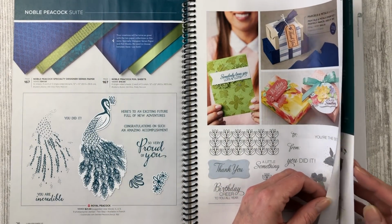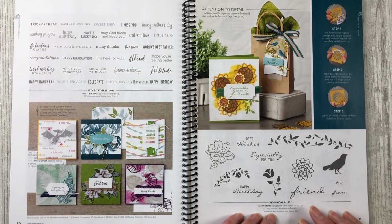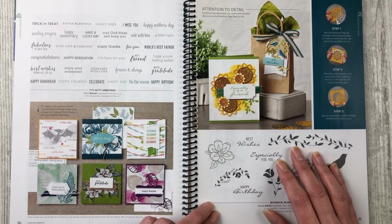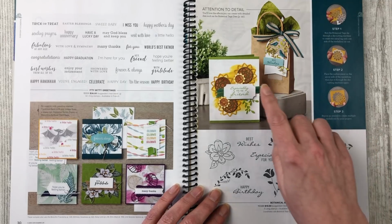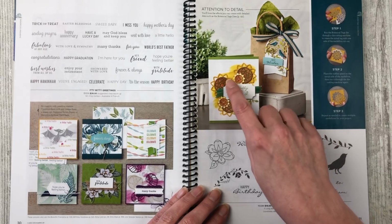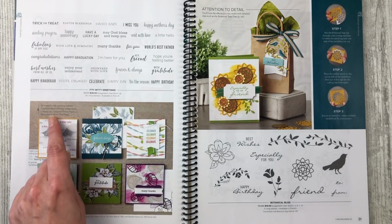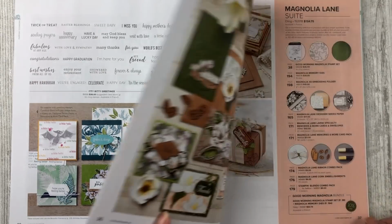All right, so let's flip to page 31. You will also find that the catalog has a variety of project ideas to help inspire you. There are even step-by-step instructions and little tips featured throughout the catalog. So be sure to look at everything closely. Like for example here, they give you some step-by-step tips for how to create these little accent pieces for your card. And over here, of course, there's a variety of different card ideas and different tips that they share throughout the catalog.